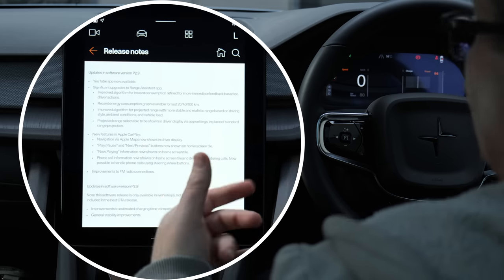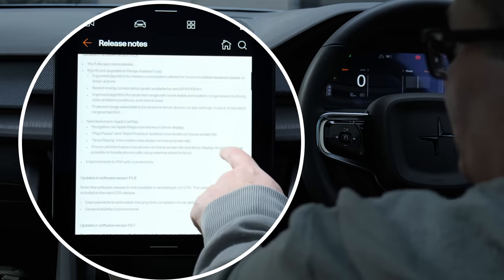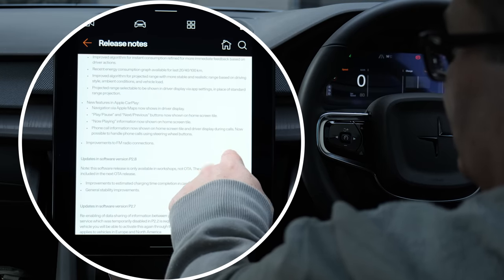Navigation: the car that I was using, when I brought Apple Maps up, it didn't come up in the display, but with all the cars that are up to date, you get the Apple Maps in the display. Phone call information is now shown on the home screen tile.